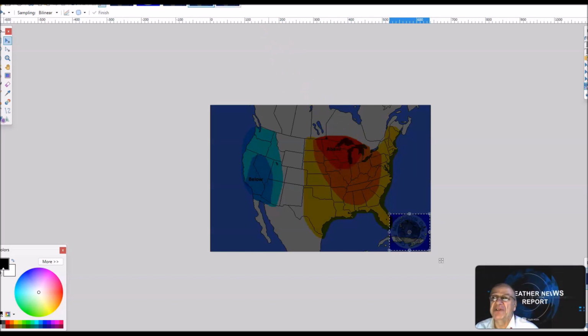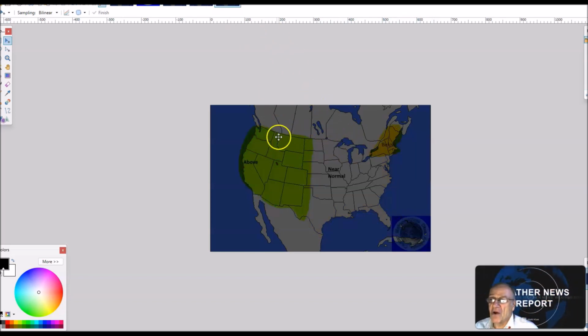Oh, and for precipitation, forgot that. Calling for above normal precipitation here. Probability of occurrence is near 35%. Below normal precipitation here is forecast for the northeast. The probability of occurrence is near 35%.